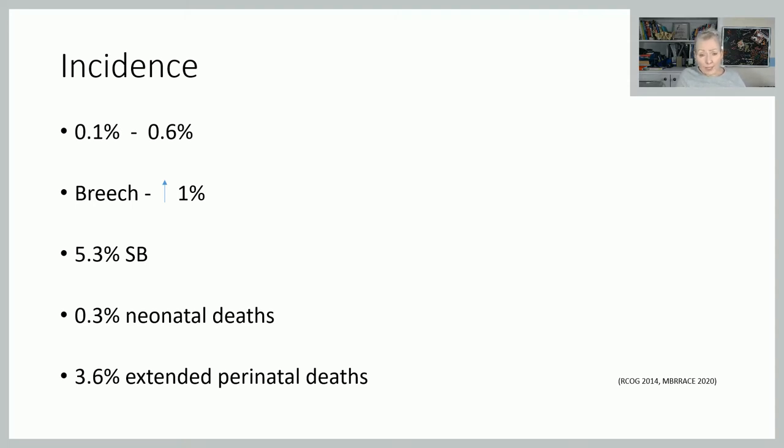And the 2020 MBRRACE figures state that 5.3% of all stillbirths were attributed to cord prolapse. And this extended into the neonatal deaths and extended perinatal deaths, which were also a result of cord prolapse. Those babies will have been born alive. They will probably have had extensive resuscitation, but they have been left with morbidities that they've not ultimately been able to survive.